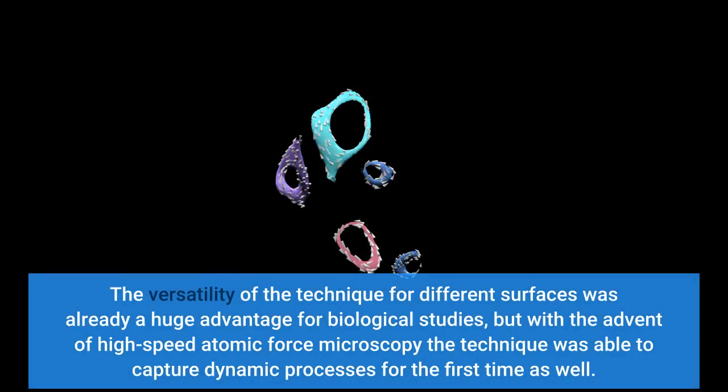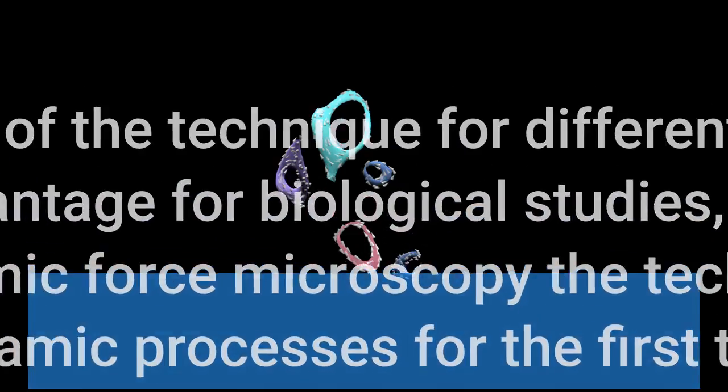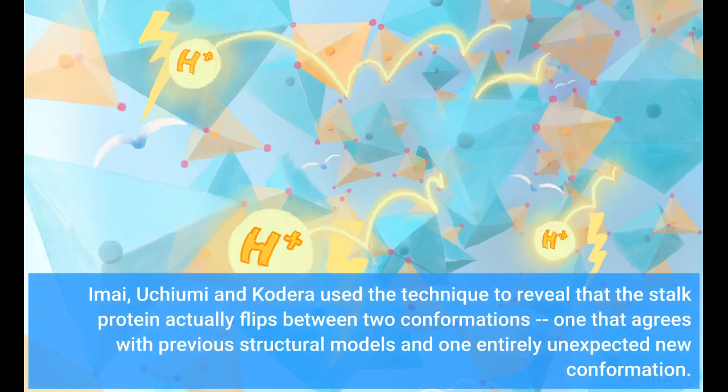The versatility of the technique for different surfaces was already a huge advantage for biological studies, but with the advent of high-speed atomic force microscopy the technique was able to capture dynamic processes for the first time as well. Imai, Uchiumi and Kodera used the technique to reveal that the stalk protein actually flips between two conformations, one that agrees with previous structural models and one entirely unexpected new conformation.